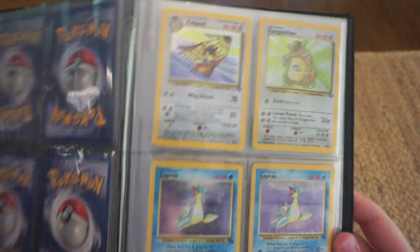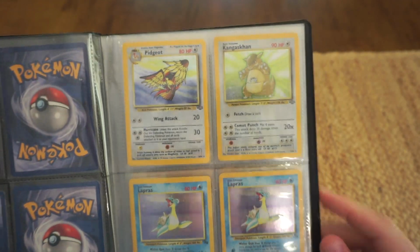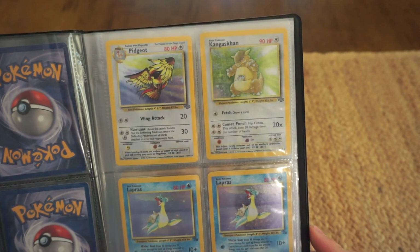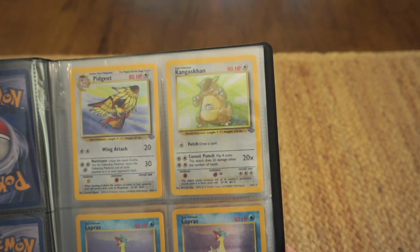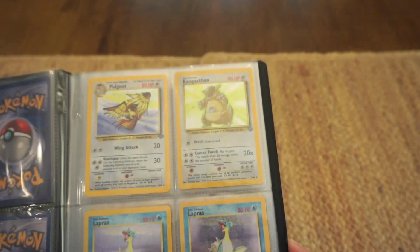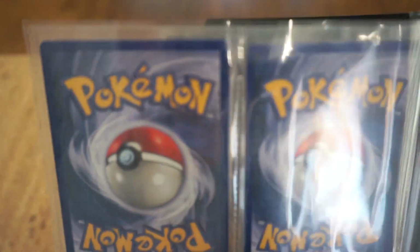Next page we have some more old cards. Pidgeot, another Jungle card. I think two Jungles up here and these guys down here are Fossil. Kangaskhan, I'm not entirely sure if he's holographic or not. He looks a little shiny to me, so he might be. But these are just some cool looking vintage cards. They're also in very good condition. They don't have these doubled up, so you can kind of see the back.